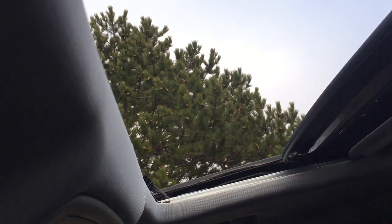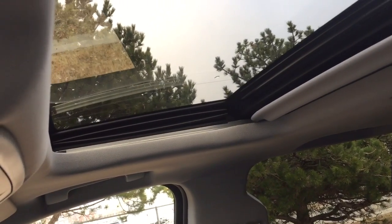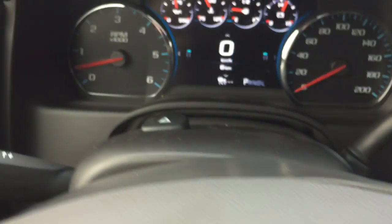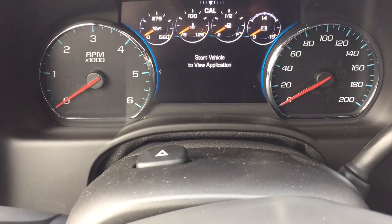Let all that fresh air in, and if you want just a bit of fresh air coming in, it's a bit of a cooler day, you don't want it all breezing in, you can use it just as a tilt operation as well. And if you don't want any extra light coming in, there you go, you just pull that shut, and there you go. And all right, push start engine, I mentioned that, so I'm just going to put my foot on the brake and press this button right here, and the engine has now disengaged.